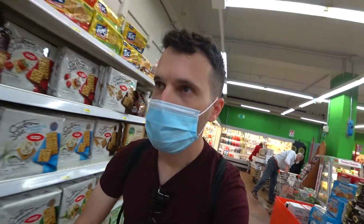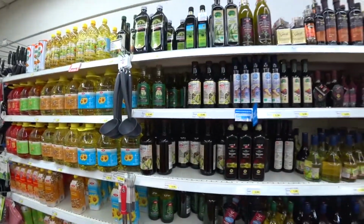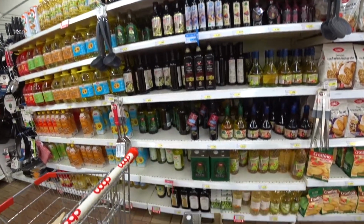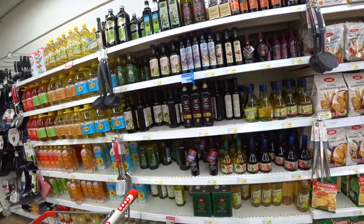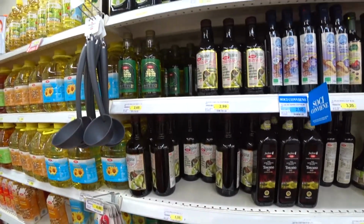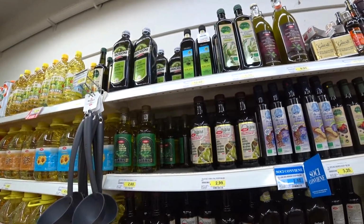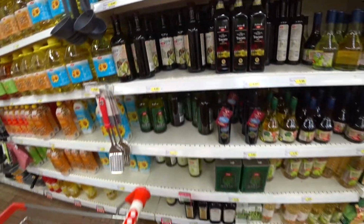Now we need olive oil. So of course olive oil is a sacred thing, and look at all these types of olive oil. It's really hard to choose. But we want something fancy, right? Because we want the best olive oil we can get if we're in Italy.